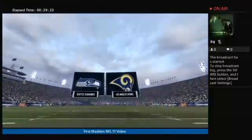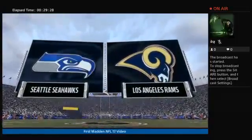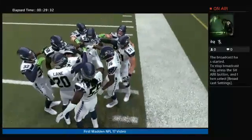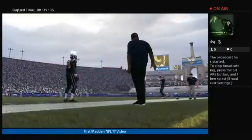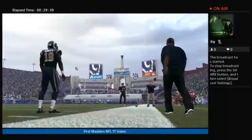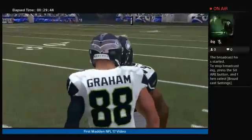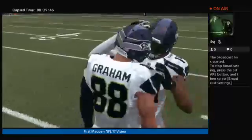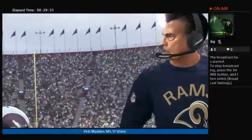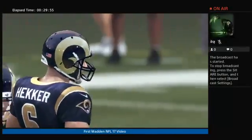Now, for the first time since December 24th, 1994, it's time for a Los Angeles Rams home game. And here to call it are our commentators, Brandon Gaudin and Charles Davis. Well, Larry, there's a new stadium set to open in Inglewood in 2019, but for now, we're in the heart of the City of Angels, Los Angeles, California. Today, we've got a good NFC matchup on tap between the Seattle Seahawks and the Los Angeles Rams. Along with Charles Davis, I'm Brandon Gaudin.